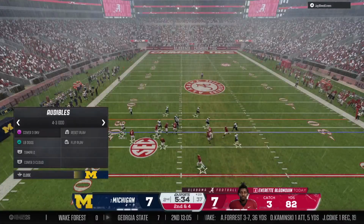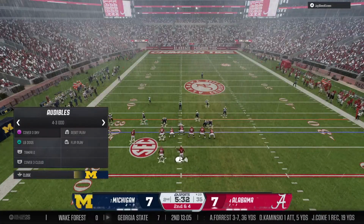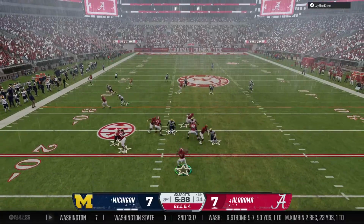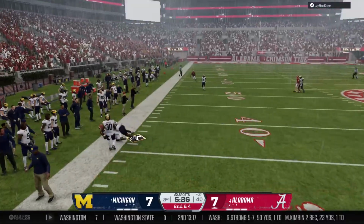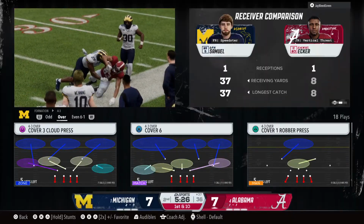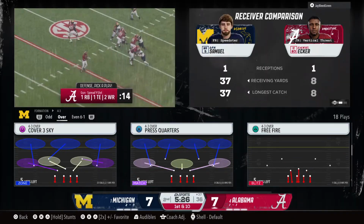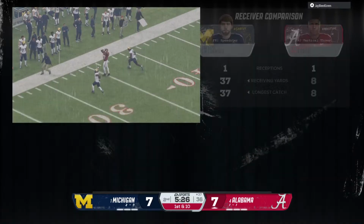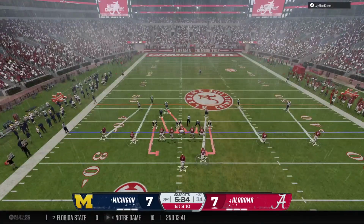Well, defending this guy, you need more than one defender. You really got to stress rallying to the football because this guy can make people miss. Accurate throw, catch made right near the sideline. And the runner steps out of bounds, but does have enough yardage to pick up the first down. And there's the tight end who shows off his hands. First down and 10.